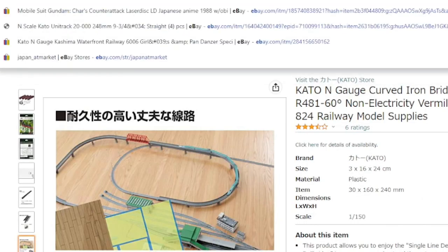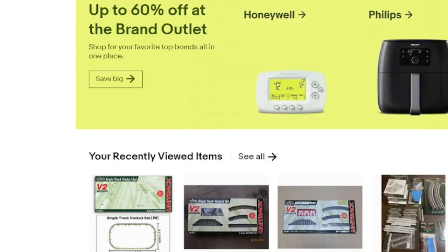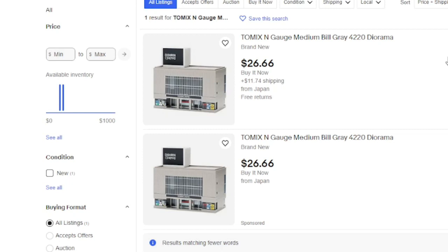And if you were to go to eBay, you see it for close to $26 and then $11.74. I mean, it's not that bad, but that's like $33. You say to yourself, are you willing to pay that extra amount?